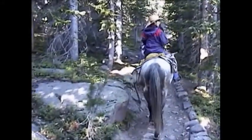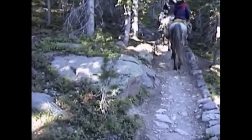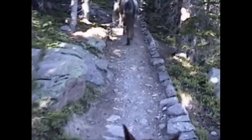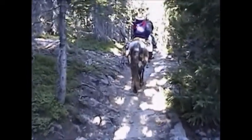Whoop! Mustang Sally just decided to sneak some grass. She's taking advantage of you. She's taking advantage of me. Let's see if we can get her head in here. There we go. I gotta lean back pretty far here. She's doing okay. See, she's a little chestnut quarter horse here. A little bit Mustang in her, I guess.